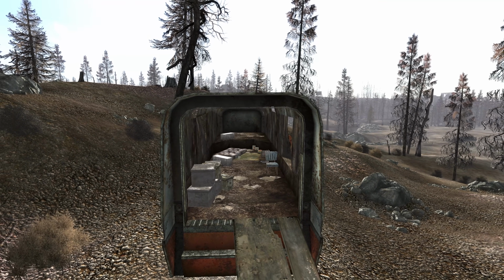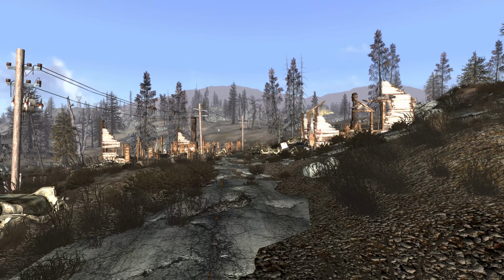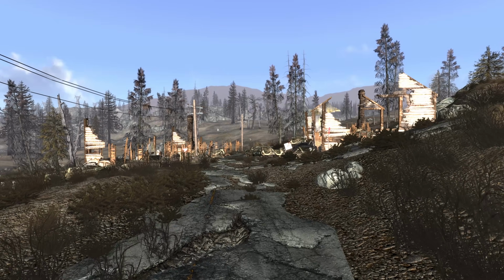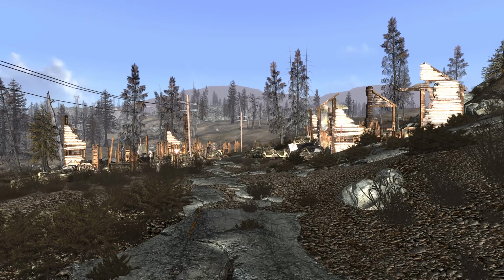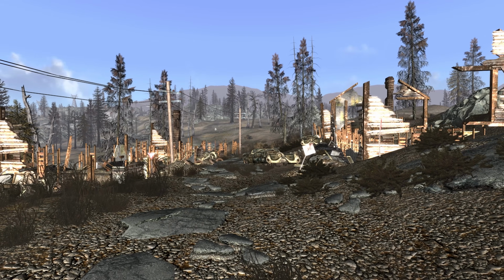This place is one of Fallout 3's most substantial locations that doesn't have a map marker, which feels pretty mind-blowing. Maybe they forgot it, or maybe the devs liked the idea of the player stumbling upon a hidden town full of all kinds of mysteries.